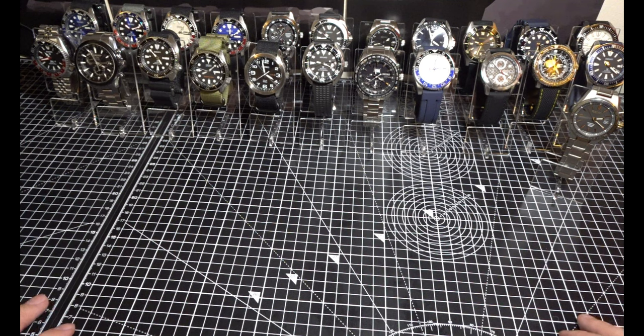But anyway, my Seiko collection, I might do my Citizen collection, I don't know, not as quite as many, or do the solar powered watches that I've got. I have got quite a lot of them. You probably would like them as well.